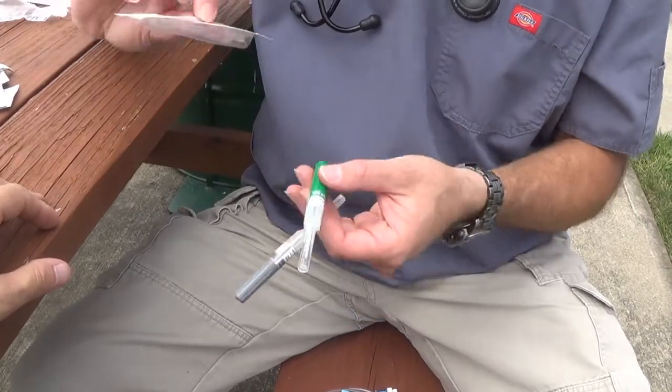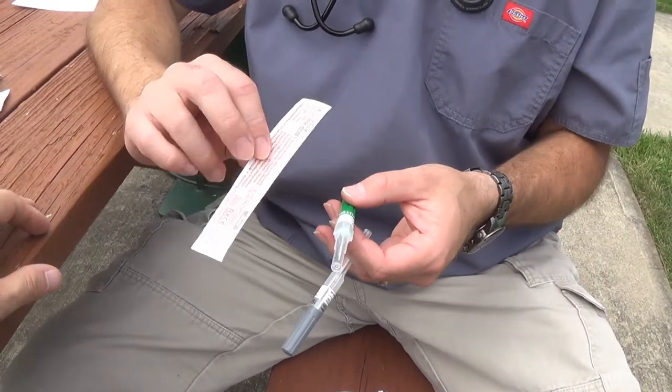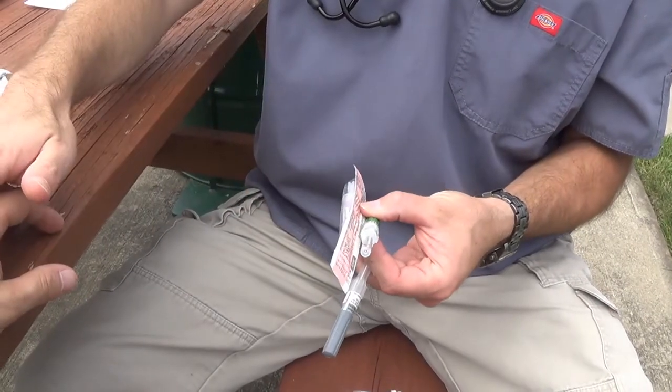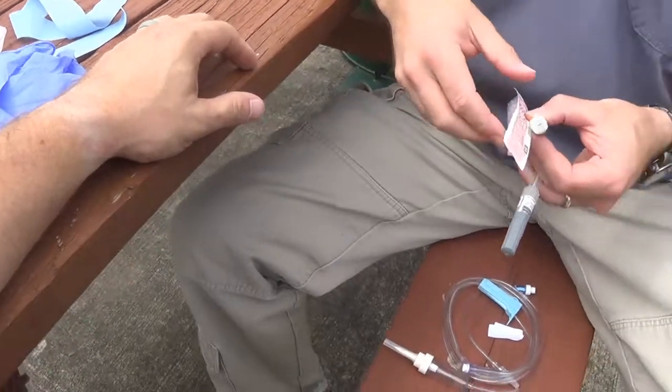And what else do you have here, Garry? And you have a 20 gauge. So a 20 gauge and an 18 gauge, 20s work good in the hands. 18s would probably be a little bit better, more in the forearm or up in the antecubital area.